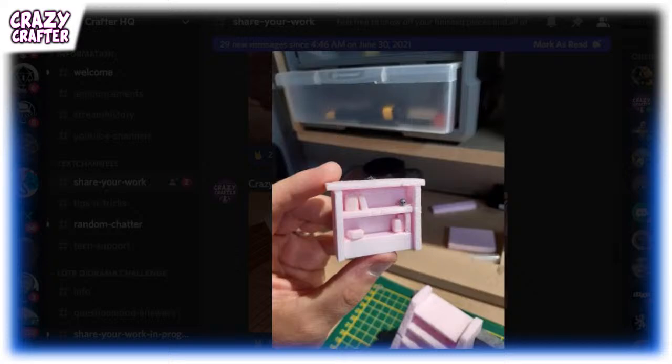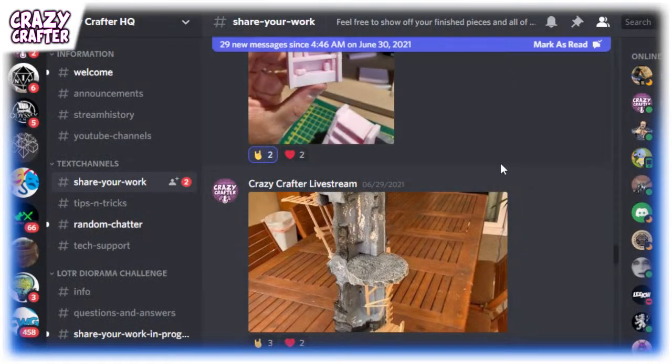Okay. A little bit of water. Hydrate the palate. Those are looking cool, Sonder.